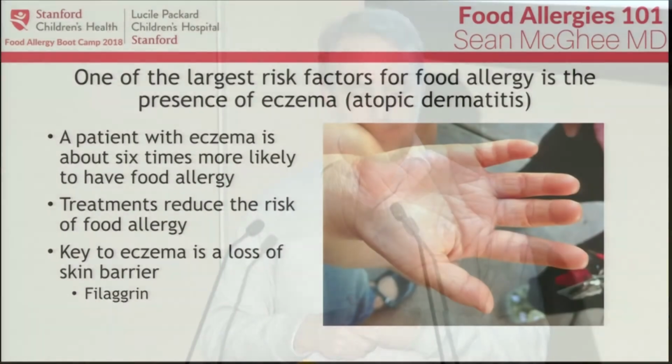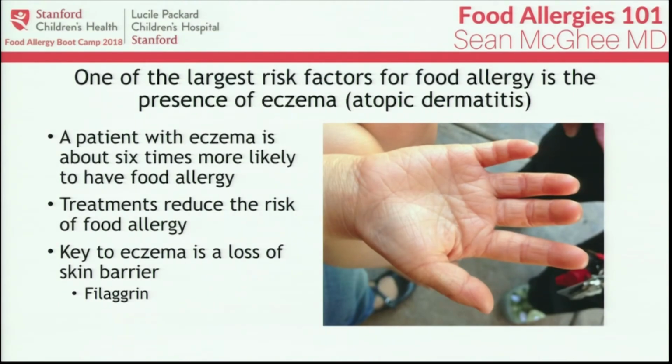So what other kinds of risk factors are there out there for allergies? Well, one of the largest risk factors for food allergies is actually someone who has eczema. So if you have eczema or atopic dermatitis, you're about 6 times more likely to have food allergy than someone who doesn't have eczema. And we also know that if you treat the eczema, if you use topical steroids to get that eczema under control, if you grease the kids up with lubricants, that you actually reduce the rate of food allergy in those kids. So they don't acquire new food allergies if you're doing that. So why would that be?